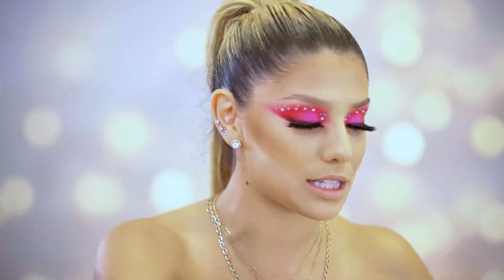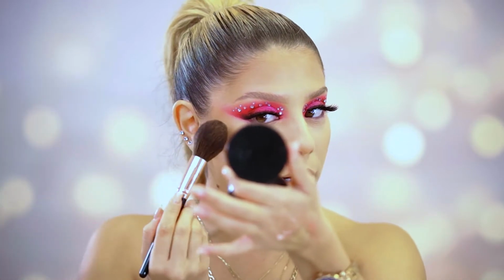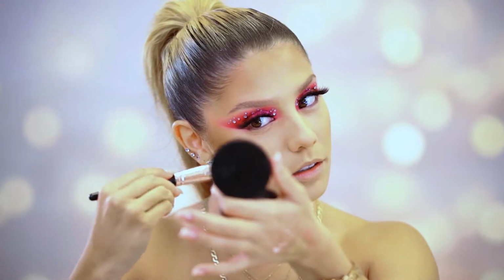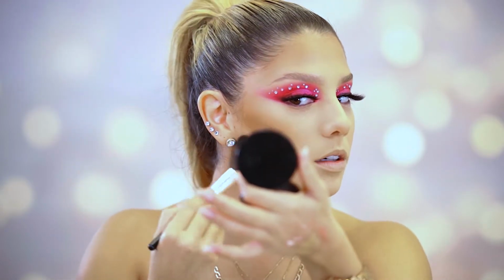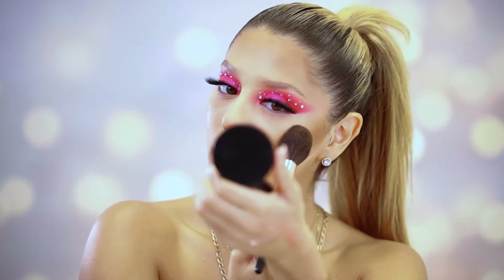Perfect. Now I'm gonna go in with a bigger, fluffy brush with the same shades, the same palette, the same colors. This is just gonna bronze up what we already have. I'm gonna lightly stick it on and then start swirling it and bronze up a little bit more, add a little bit more color. Now we can take off that line. Same on this side, we're gonna place the color.